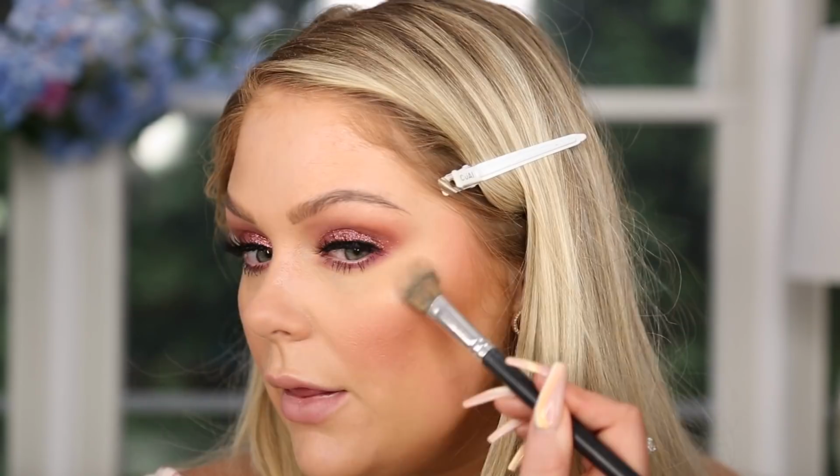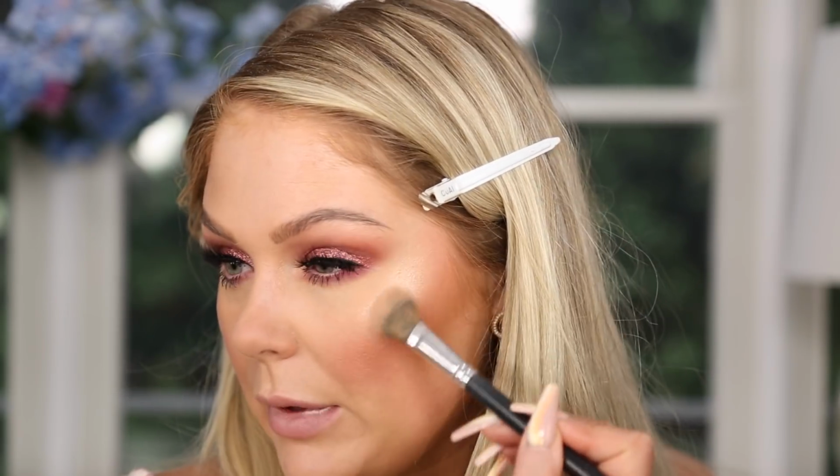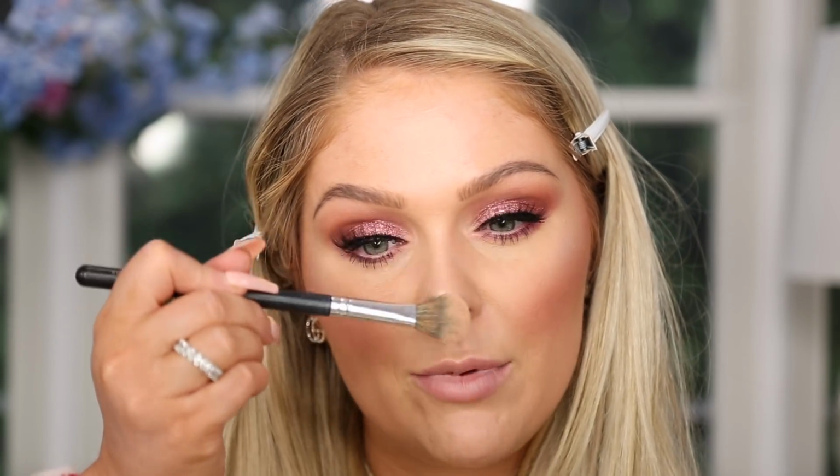Ooh, it's like an icy sort of shade. I mean, obviously you can tell in the pan, but that's really pretty. Normally I don't love super icy highlights like this, but this one is a little bit more on the subtle side, but I feel like it makes it more wearable to wear a super icy highlight. So this I really like and it's affordable. Super pretty. And it's literally $6.